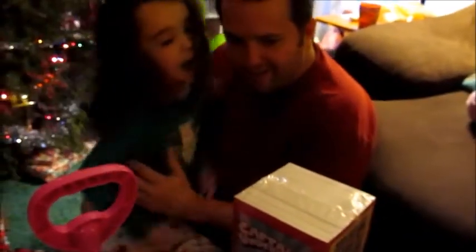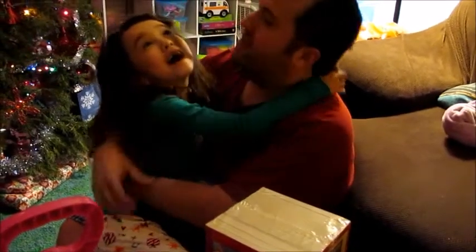Why don't you open that little square one? Okay, I wonder what it is. What is it? Look, it is all the Captain Underpants books. Wow, is it every single one of them? Yeah, wow! Now you have them to own. I don't think that's all of them, though. I think that's like the first 10 of them. Isn't that awesome? That's amazing. Thank you, Santa.